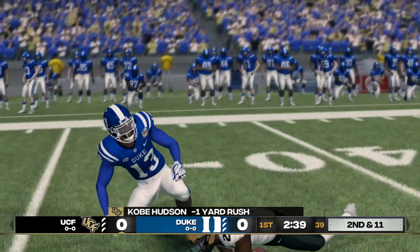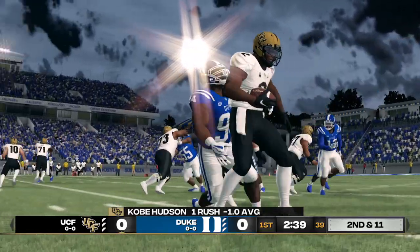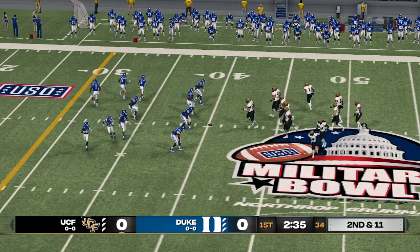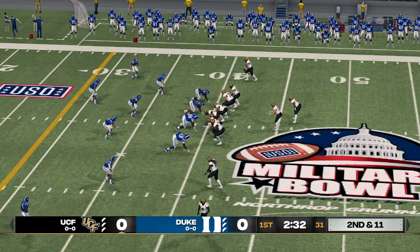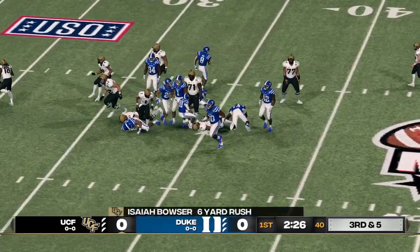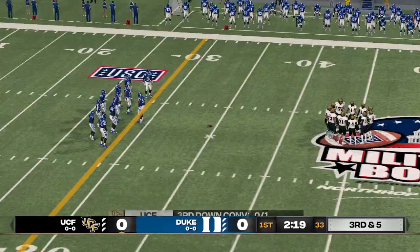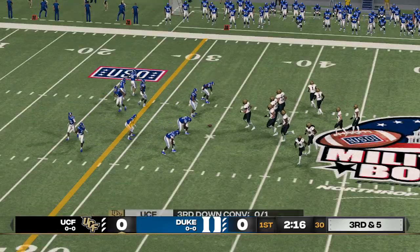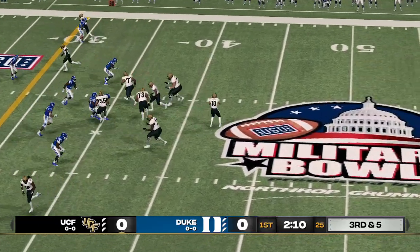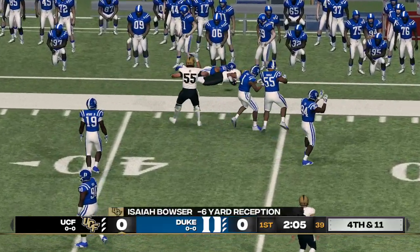They'll get him for a loss. And you can really mess with an offense's game plan if you can take away their ability to run. Gains around 6 yards on the run. From the 34-yard line, it's 3rd down. He's knocked out of bounds around the 40-yard line.